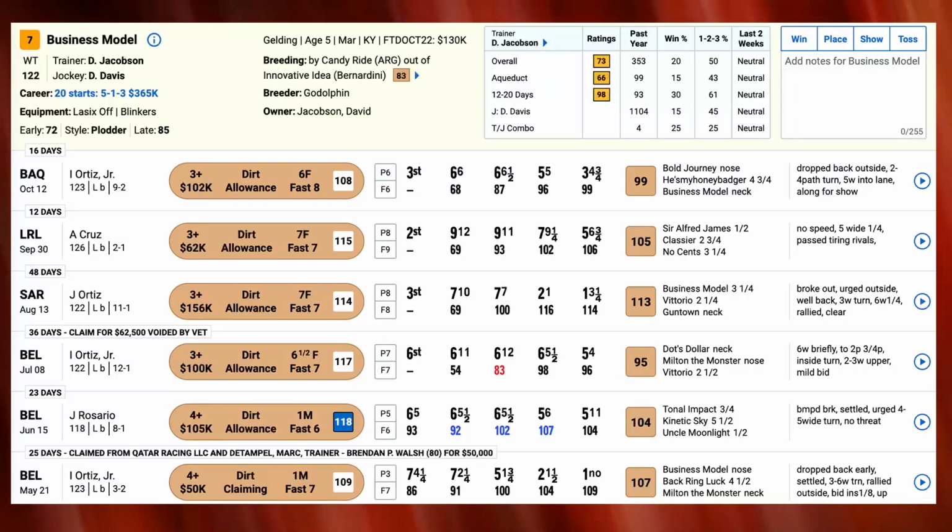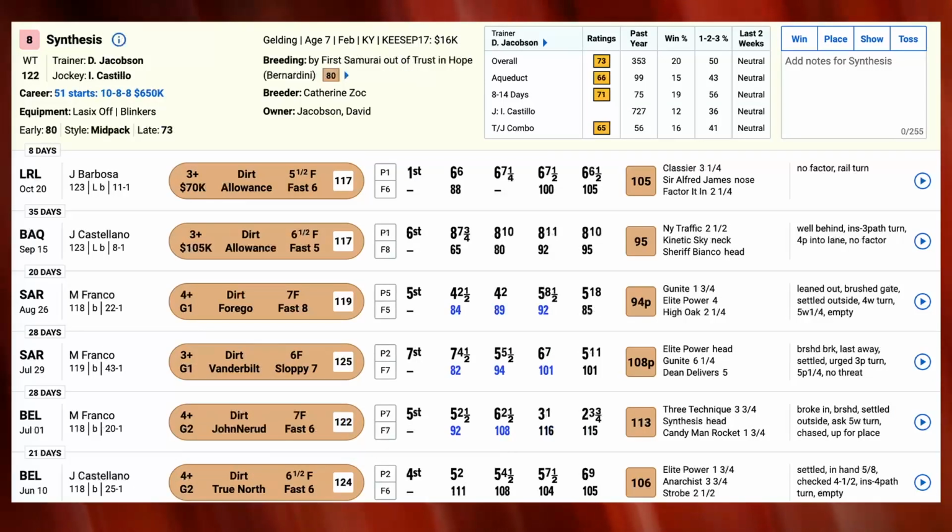And then on the outside is the other Jacobson horse, Synthesis. Kind of a similar thing where he's run some good races this year, though they've been a little farther back in the PPs for him. Recently, he's just been out of form, obviously overmatched in those grade one races at Saratoga, but even against allowance company the last couple of times, we have not seen his best. A mile, a bit of a question mark for him. So he's even tougher to make a case for.